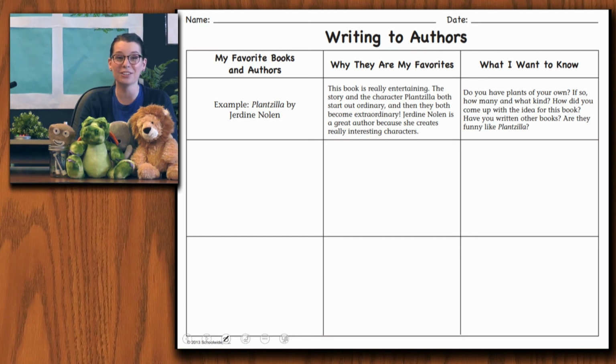Wow, second graders, you have a lot of favorite books. Now think about your favorite books and why they are your favorites. What do you like about them? Take some think time. Turn and tell your learning buddy why your favorite books are your favorite. What do you like about them?